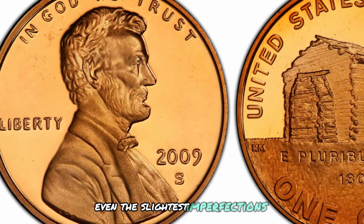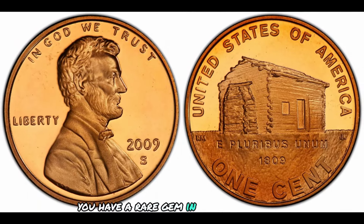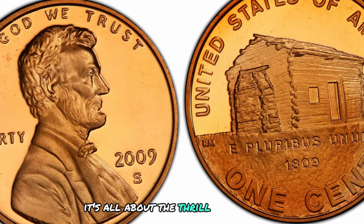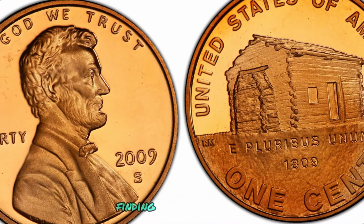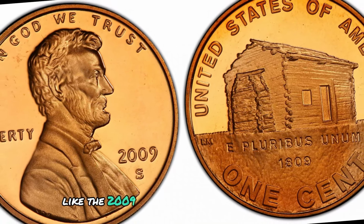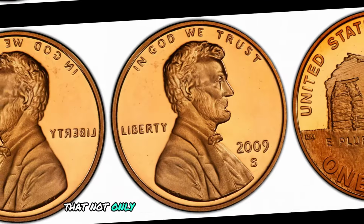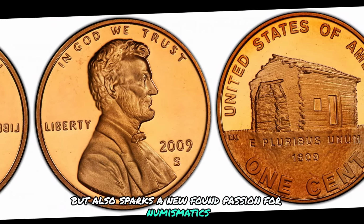Even the slightest imperfections or differences in the coin's design could indicate that you have a rare gem in your possession. In the world of coin collecting, it's all about the thrill of the hunt and the excitement of discovering a hidden treasure. Finding a valuable coin like the 2009 Lincoln penny without a mint mark can be a rewarding experience that not only adds value to your collection but also sparks a newfound passion for numismatics.